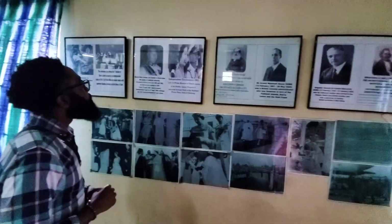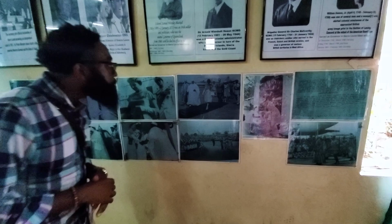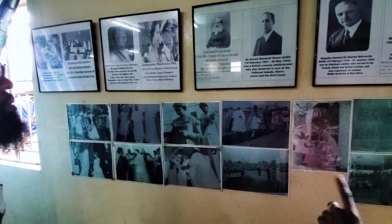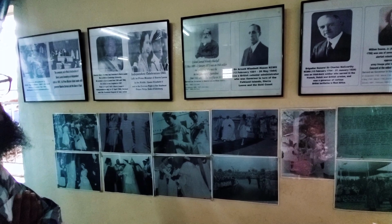This is the coming of the Queen at Lungi International Airport in Sierra Leone. That was the 25th of April 1961. That was when the Queen entered Sierra Leone, which was colonized. The process of transfer of power, for Sierra Leone's free will, happened on the 27th of April 1961. If you go now with tradition, you will see when they hand over power to the first Prime Minister, Sir Albert Margai.